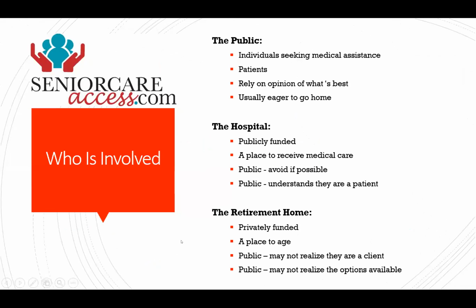Okay. So let's talk about who is involved in this whole process. So the three sections, again, are the public, hospitals, and retirement homes. So with the public, these are individuals and families of those individuals that have sought medical assistance. At this point, they are patients at the hospital. They are relying on medical practices to treat or cure and rely on their opinion for what's best for them. However, once they are relieved from medical care, they are considered to have the power of choice, and therefore, if they choose additional services, they may become a customer or a client of yours. Of course, they are eager to go home, right?